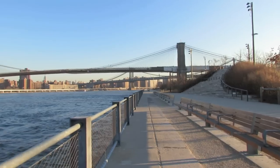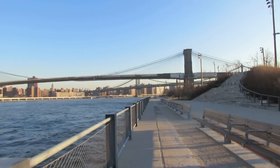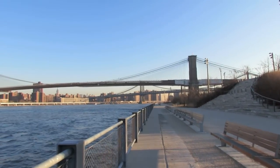I can tell from the motion on the water that there is a strong tidal surge pushing up the East River right now.